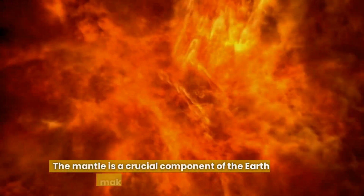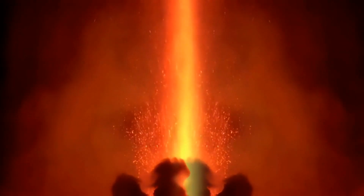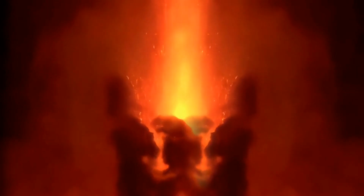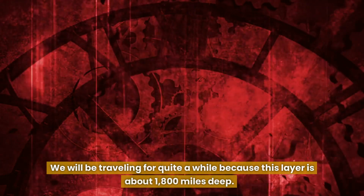The mantle is a crucial component of the Earth's interior, making up most of its total volume. This is a fairly active area, and we can see how the immense pressure causes the rock to deform and fold, creating massive upwellings and downwellings that influence the Earth's surface. We will be traveling for quite a while because this layer is about 1,800 miles deep.